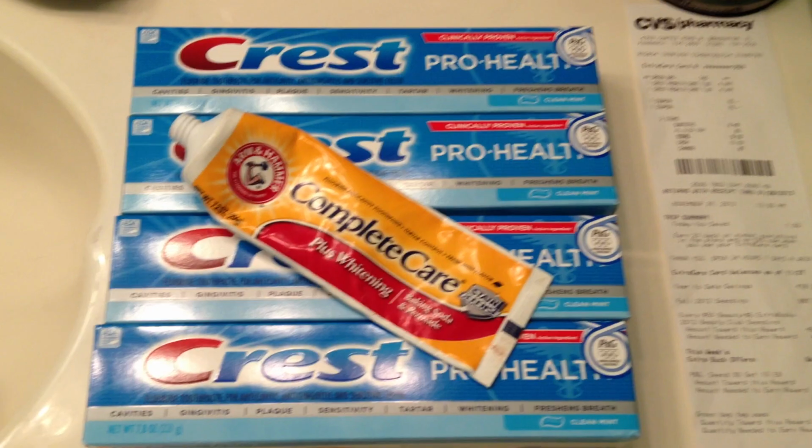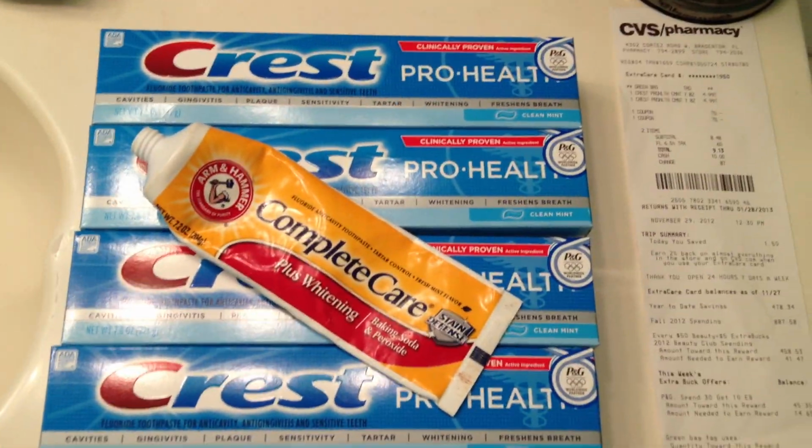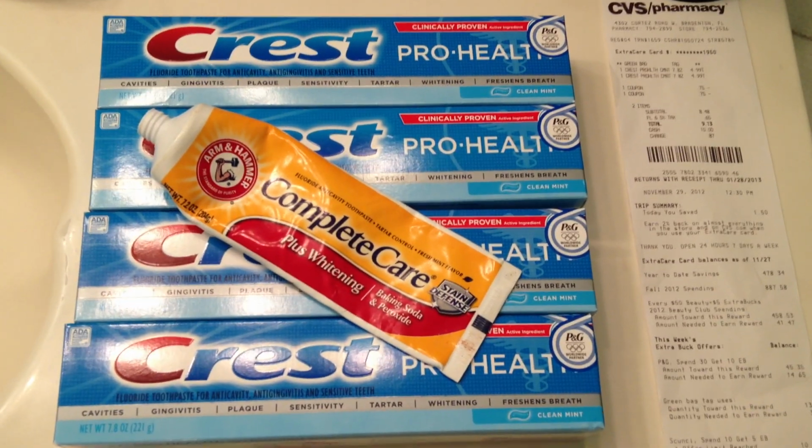So there you go, folks. Some quick tips for preppers with toothpaste who may have gathered some through couponing or whatever means.